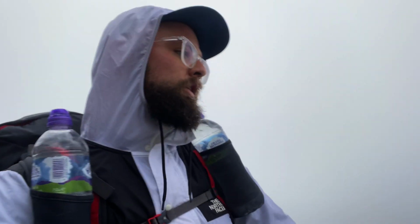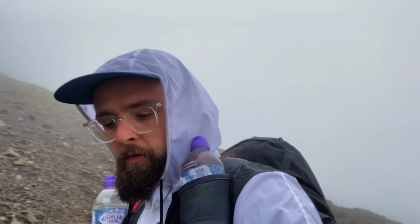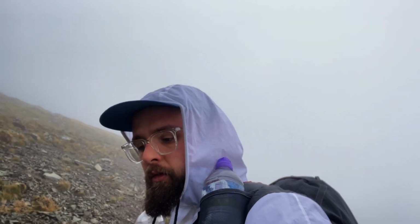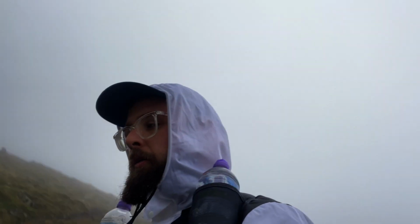Just heading my way down from Fairfield, or Fairfield Peak, as you might want to call it, down towards Grisedale Tarn. And then I'm either going to camp down at Grisedale Tarn, or I'm going to go up another summit to the top of Sandal and see if we can get a camp up there a bit higher. But I'll see how I feel when I get down here.